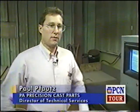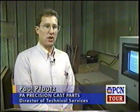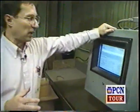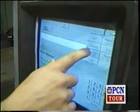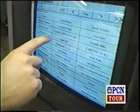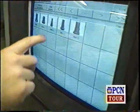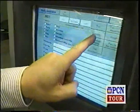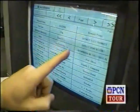This is our final inspection area. All the castings at Pennsylvania Precision are 100% final visual inspected. What the inspectors will do is come over to our QA display, and they'll punch up, go in, find the customer. For example, and here's all the instructions for inspecting the part, any kind of special instructions for packing. You can also go to quality assurance, check to see if there's any specifications there. We'll go to this one particular part.